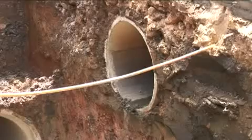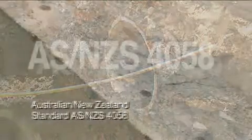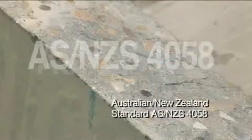The protection of steel reinforcement in concrete pipe is dependent on the concrete cover between the steel and the potential corrosive environment surrounding the pipe. The minimum cover for concrete pipe in various conditions is defined in AS/NZS 4058.